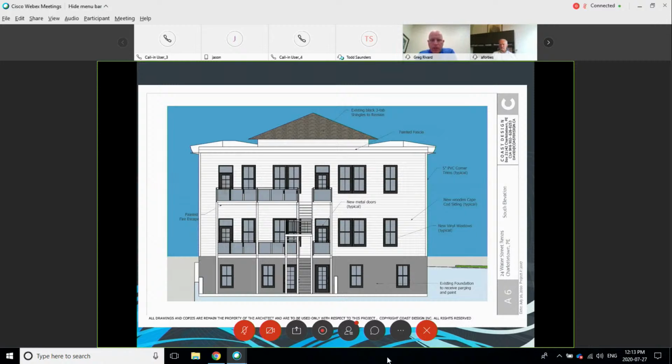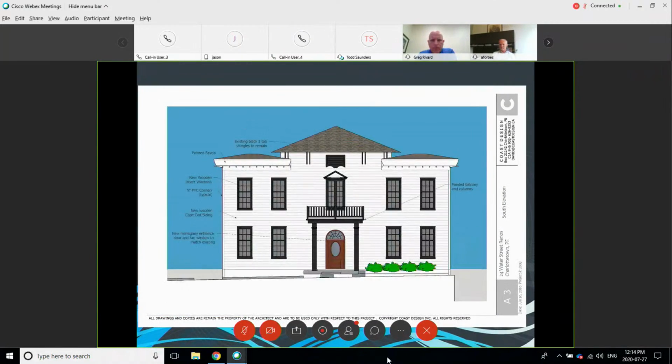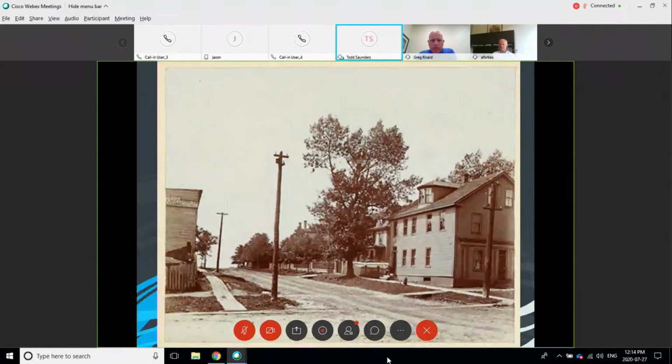Okay, so any questions with regards to the material used for the siding that they're proposing versus what's there now? What was on the building originally? Is there any historic records of it? Just for curiosity. Well, the best we have is this photo. I think it's always been wood shingle. We can't really see clearly on that.